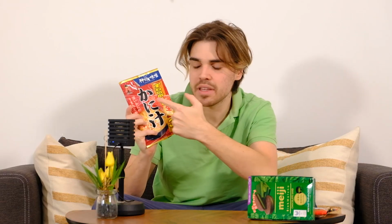We have miso soup with crab meat. I don't know why it is so difficult to find something like this in Germany, but I think there's a regulation that says you cannot sell these prepackaged foods with meat in it. So I think that's the reason why I'm so happy about it. I think this is going to be super tasty. I love crab, I love miso. I think together it's going to be fabulous.